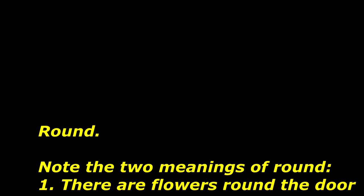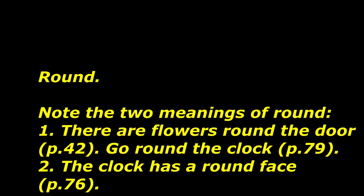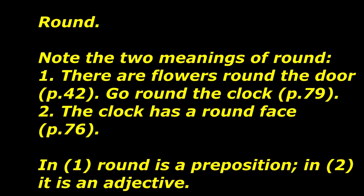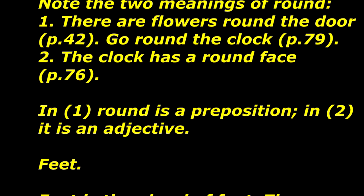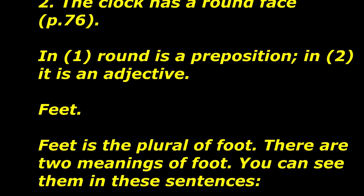Round. Note the 2 meanings of round. 1. There are flowers round the door. Go round the clock. 2. The clock has a round face. In 1, round is a preposition. In 2, it is an adjective.